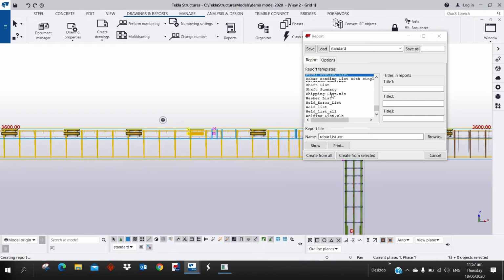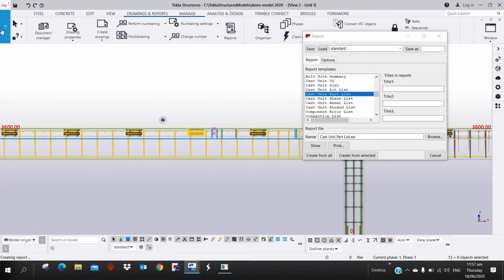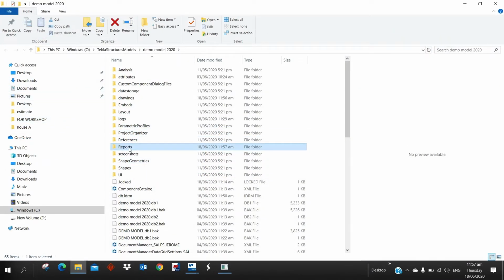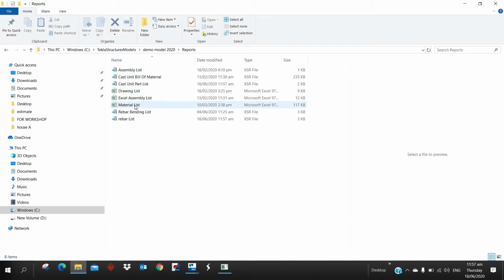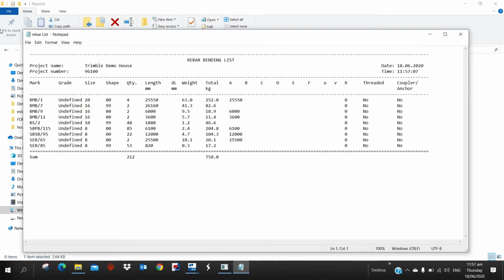Then you can also extract concrete information, for example, cast unit part list. So this time it is for concrete. Okay, you have your total concrete volume and total concrete weight. So all these reports are saved in the model folder. Then go to reports. There you go, the material list and then the rebar list. So open this and you can already print it. Yeah, so you have your rebar bending list.